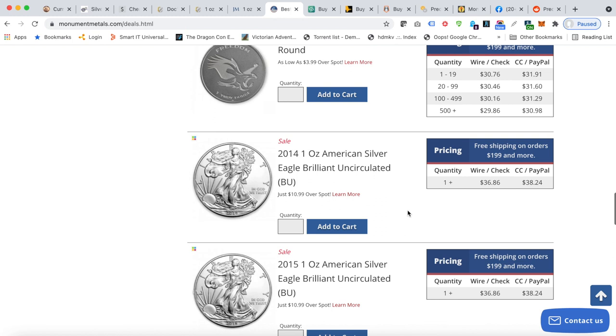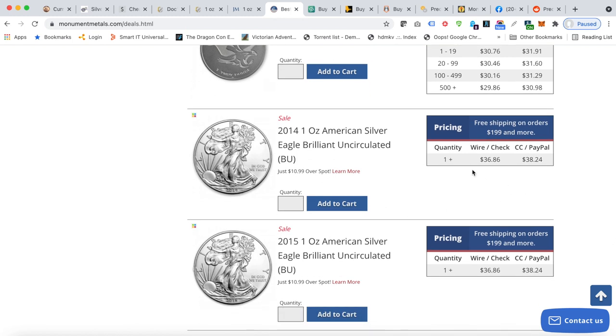I'm just scrolling down here to see what I see. Here's a really good example of a government-backed coin, American Silver Eagles. Hopefully, this isn't your first time seeing an American Silver Eagle. The U.S. $1 silver coin. $36.86 is not a bad price these days, but it's over $10 over spot. Actually, it's almost $11 over spot. So imagine this being on sale for just $3 or $4 over spot.